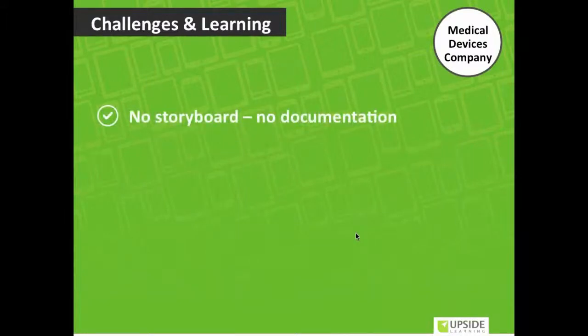The key learnings or challenges on this project: number one, there was no storyboard or documentation, and that's something that can happen whenever you are picking up any legacy course which you made 2, 3, 5 years ago, and now you want to convert it. Chances are that the storyboard and documentation might be missing. While we had the source files, so we could reuse the assets and whatever was possible, we had to work backwards and re-engineer the interactivities to understand their logic, why they were programmed in a particular way, and what the desired objective of those interactivities was. So some of that logic we had to work backwards with.